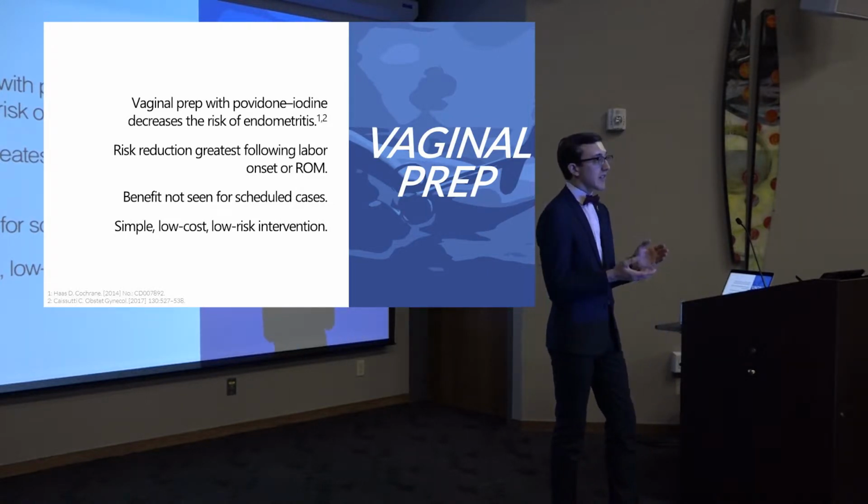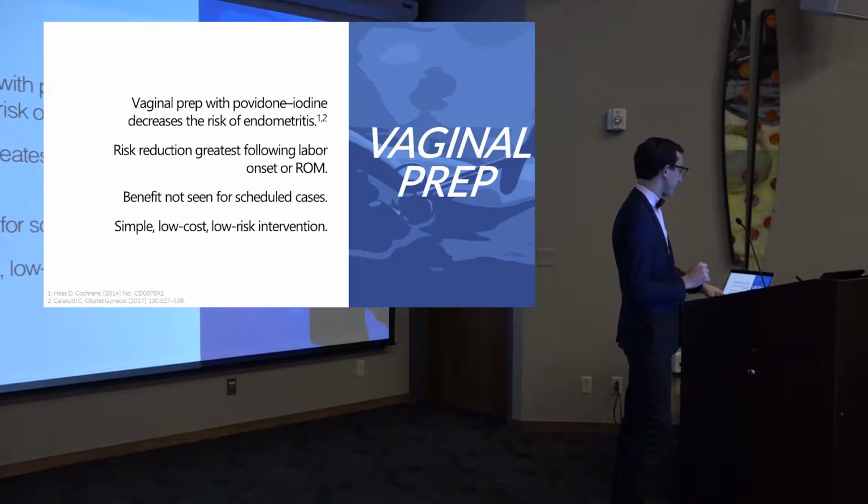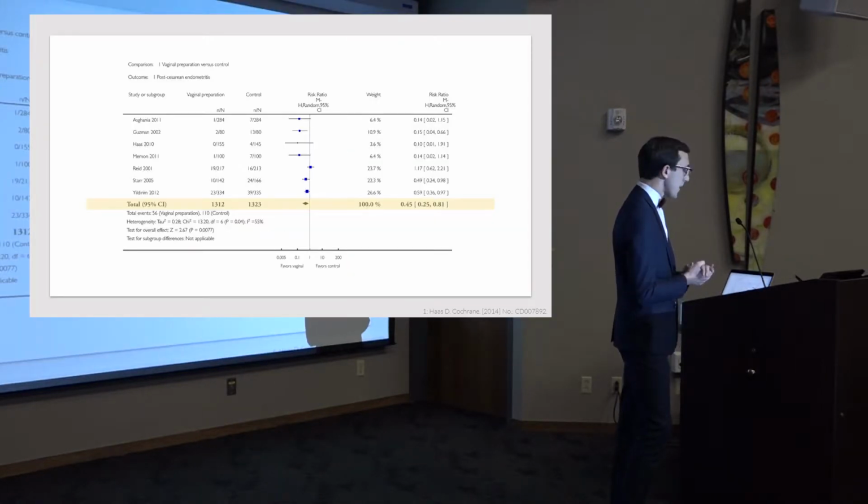Overall, I know that there's some talk of developing a protocol here at Meritor. I certainly think that, out of all the interventions I'll present, this one is the one that I would highlight as one to certainly move forward with adopting.